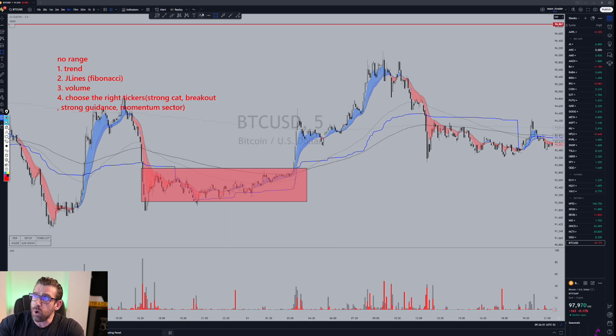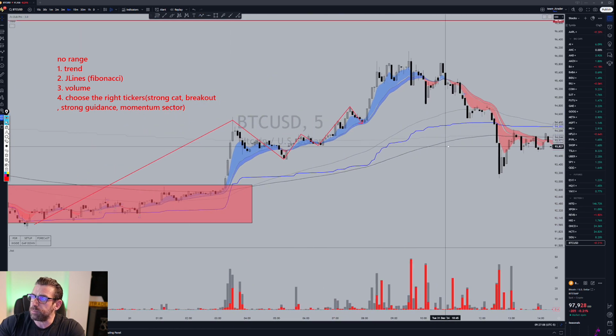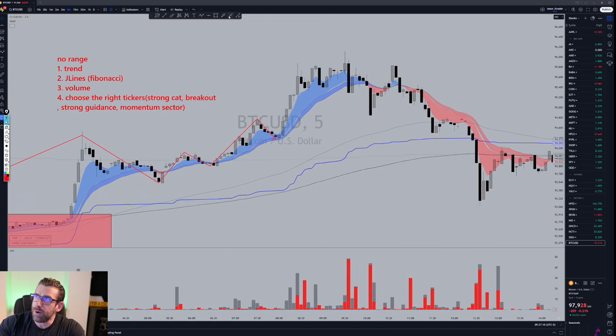But what can we see? We can see that the price finally starts making a low, a higher low. Still not a higher high, so I want to see that higher high. Over here, I have a higher high and then a higher low. And what is the price actually doing over here? Look over here. The price is essentially dipping into the J-lines.